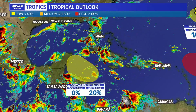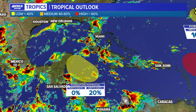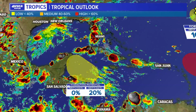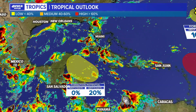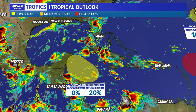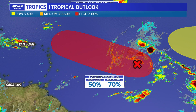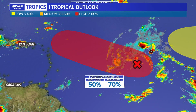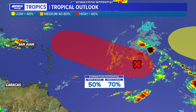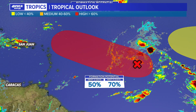They differ on how much it will organize, some keeping it an open wave, some having it spinning up and trying to develop. But either way, it looks like it will get caught in easterlies and just kind of sit in the southern part of the Gulf, at least right now. That's how it's looking. But note also the, in general, pretty low chance of even organizing at all in 5 days. Certainly something we will keep an eye on and track. But at this point, it doesn't look like a threat to us. And that's what we have to go on right now.